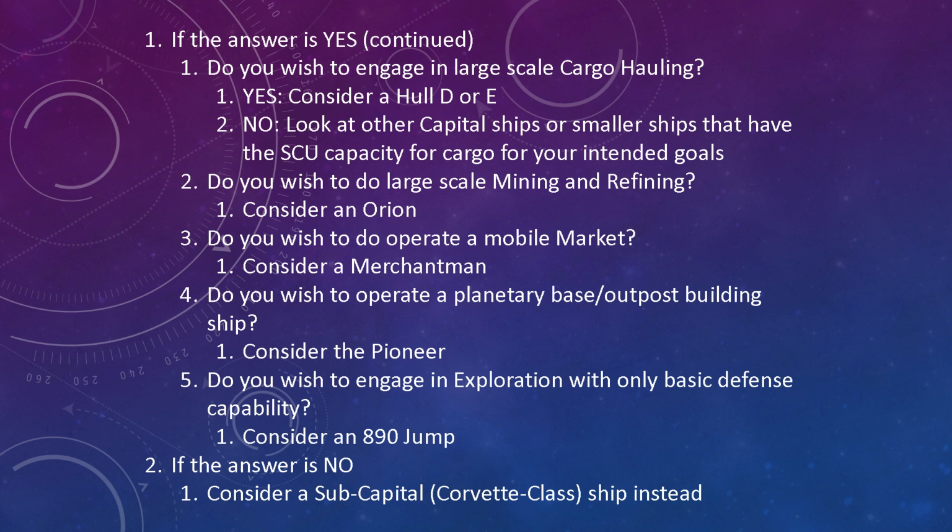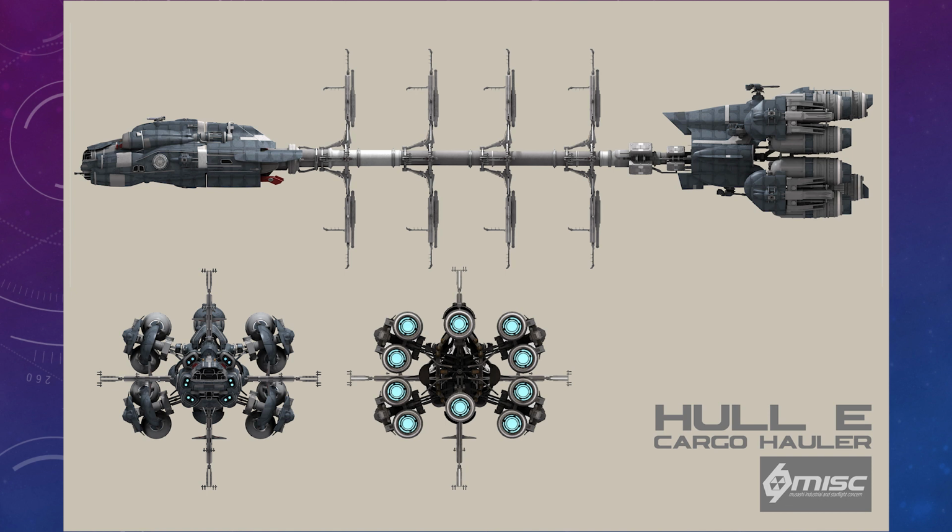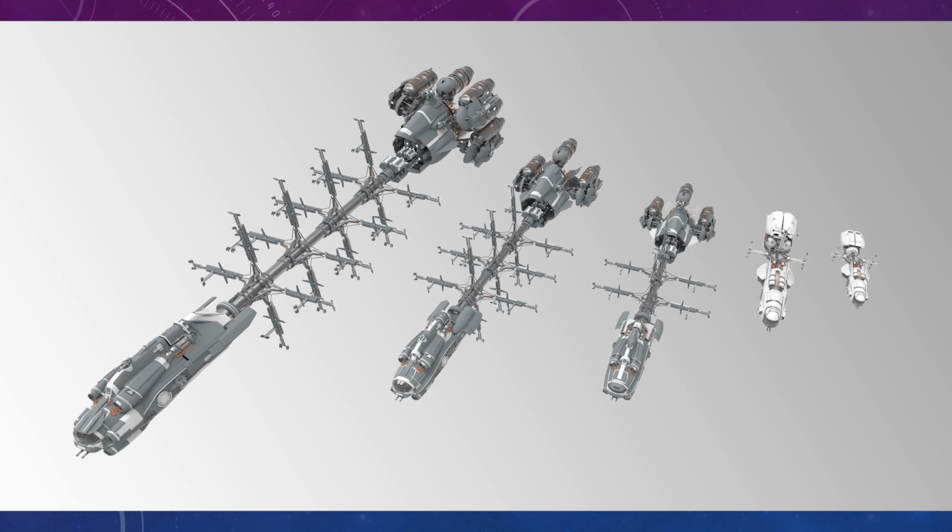And continuing on here, if your answer was no, then the next question is, do you wish to engage in large-scale cargo hauling? If so, you should consider a Hull D or a Hull E. Otherwise, look at other capital ships or smaller ships that have the SCU capacity for cargo for your intended goals.